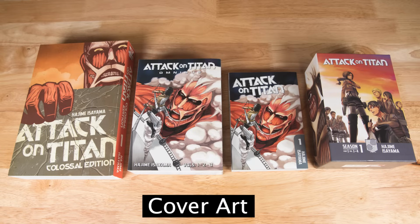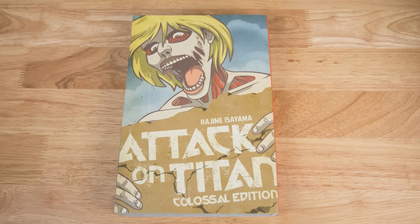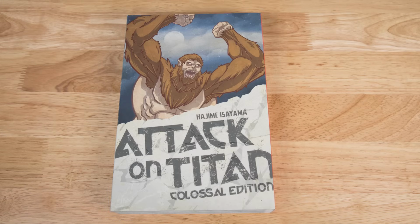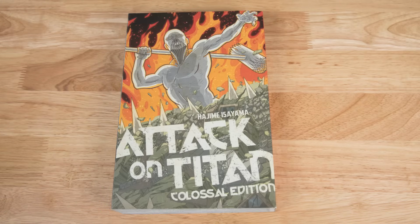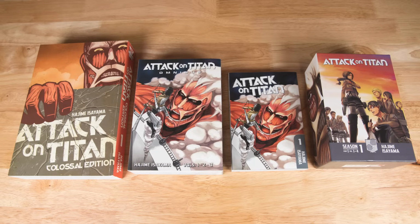The Attack on Titan Colossal Editions have completely new designs and artwork. Each Colossal Edition features a different Titan. Colossal Edition 1 has artwork of the Colossal Titan looking up over the wall, 2 has artwork of the Female Titan, 3 has artwork of the Armored Titan, 4 features the Beast Titan, 5 the Warhammer Titan, 6 the Jaw Titan, and the artwork for 7 has yet to be officially revealed.